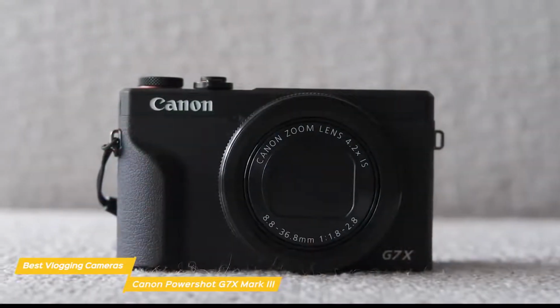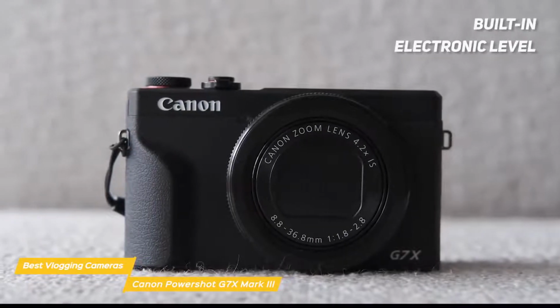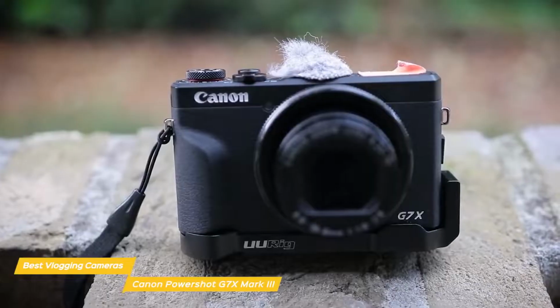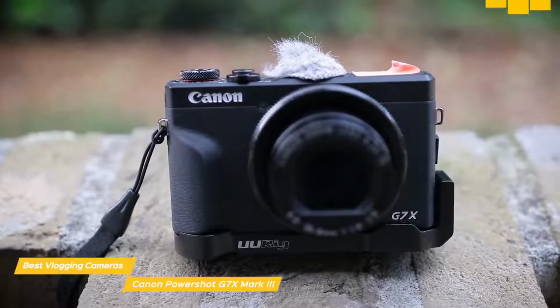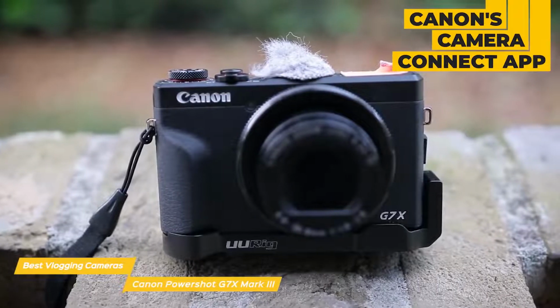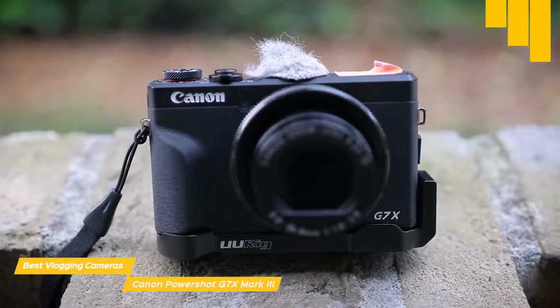Small but very useful touches like a built-in electronic level and an electronic neutral density filter are extremely helpful features. Built-in Wi-Fi and Bluetooth let you connect your smartphone or tablet using Canon's Camera Connect app to easily tweak settings like shutter speed, ISO, or even change the focus remotely.